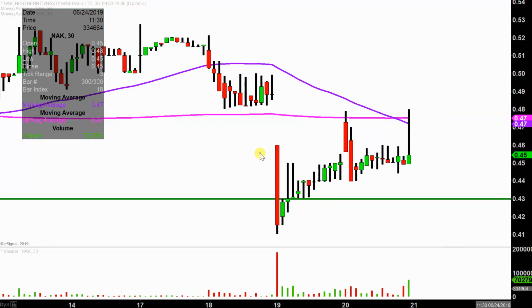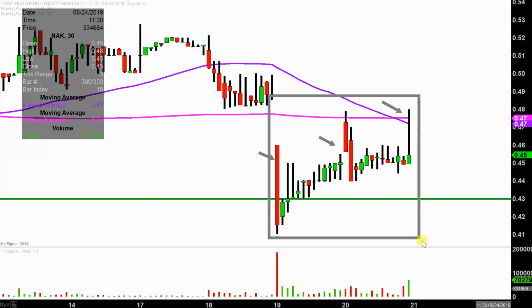Instead of each one of these candlesticks here representing 1 day's worth of price action, which is what you would normally see, each one represents 30 minutes. So all this here may look like a couple of weeks worth of time. It's actually just the past 2 days, Thursday and then Wednesday, broken down into 30-minute time slices.